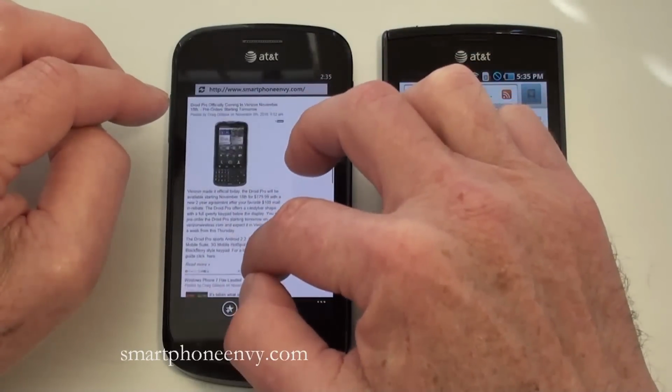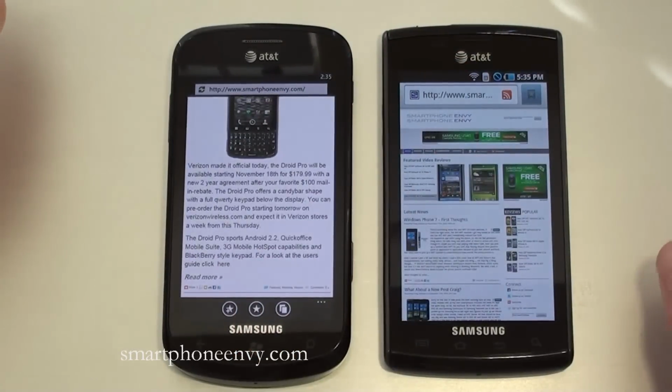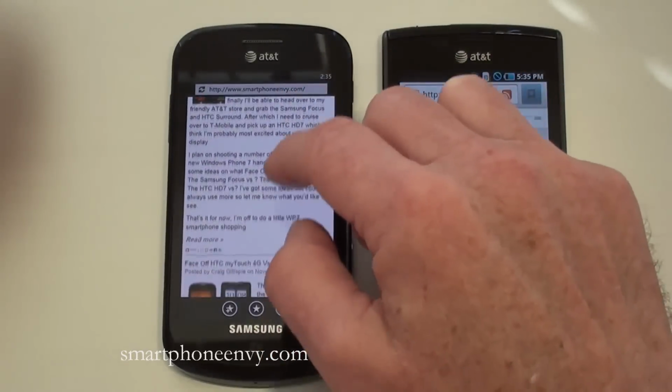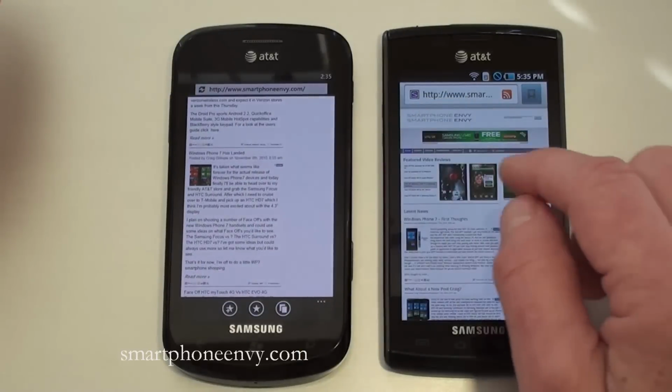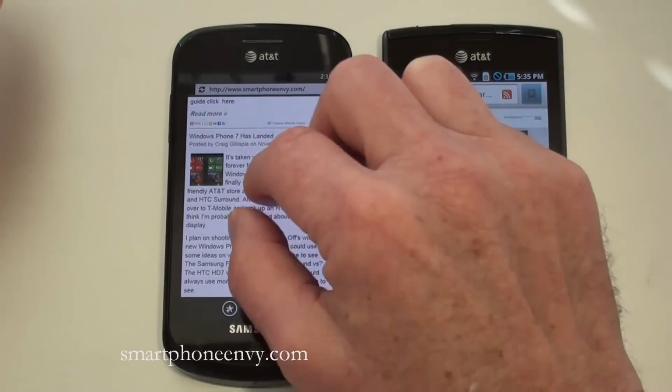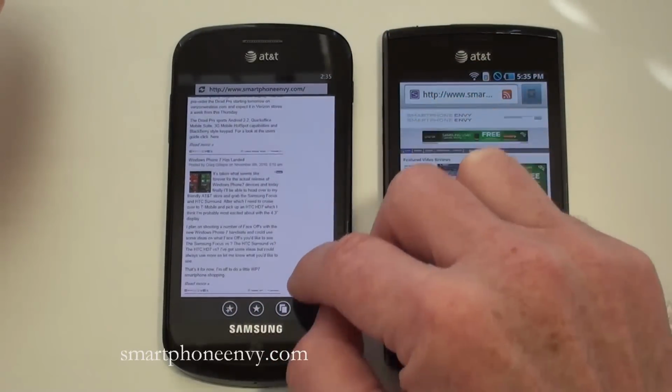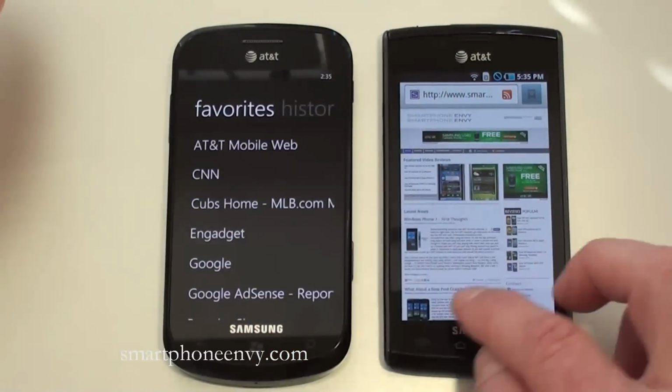As far as scrolling, it is the smoothest phone I've ever used. Just all around scrolling through the WP7 phones, they're absolutely amazing. They're just so fluid. But as you can see, the browser doesn't really measure up. But it does offer double tap, multi-touch, pinch to zoom. Alright, let's go to another website.